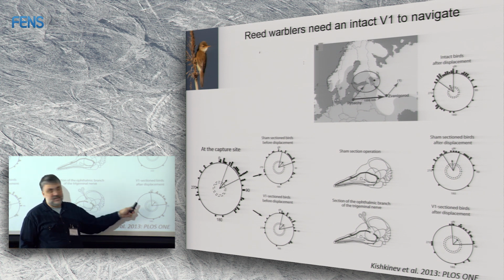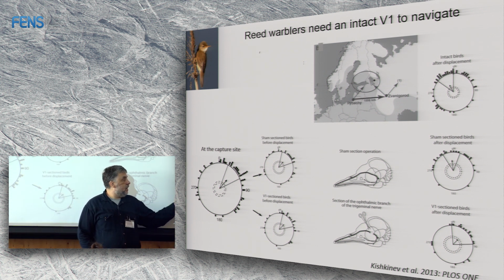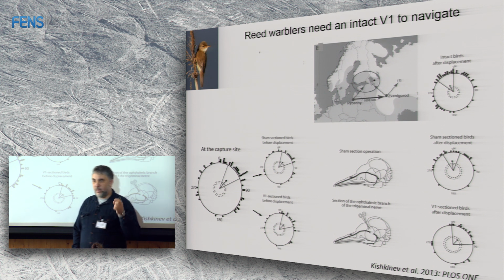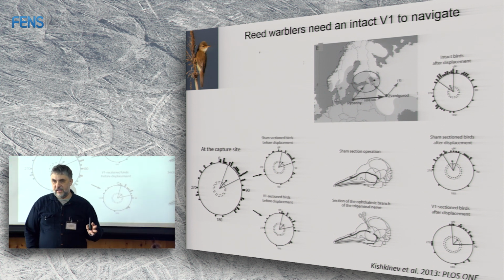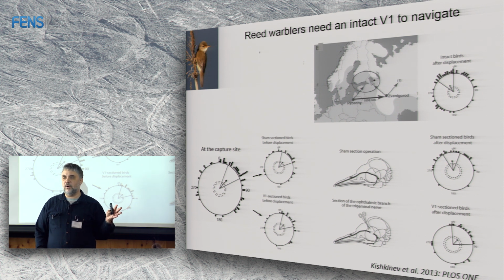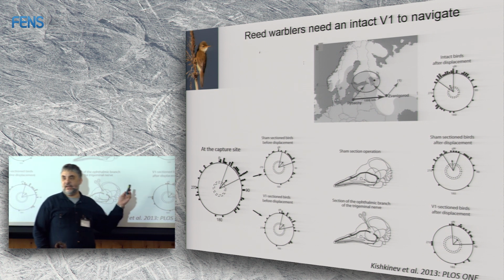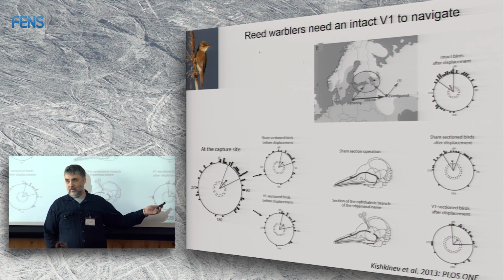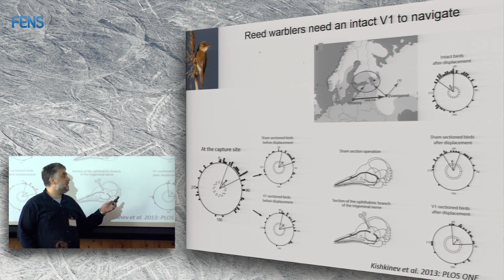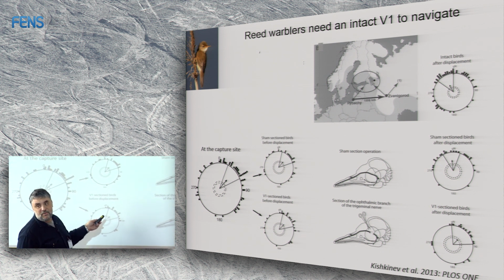And I think that this is a very important result, because if they were randomly oriented, everyone could have said, you have debilitated your birds so much that they no longer know where they are. So the birds were fit enough to show spontaneous nocturnal migratory restlessness, and they were also oriented. But they were just doing the same as they were doing before the displacement.